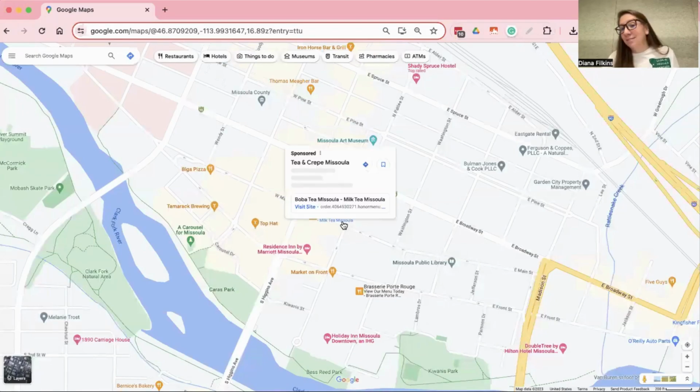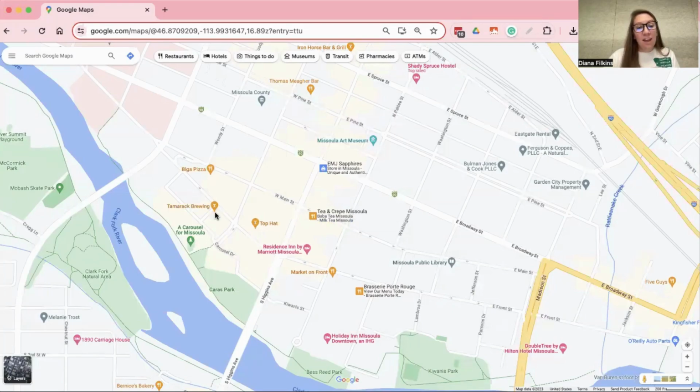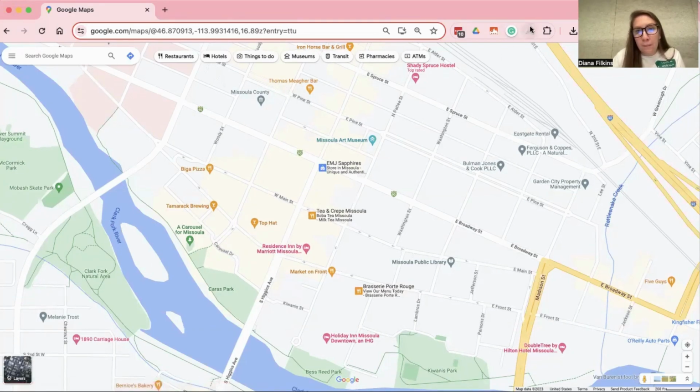All right, so let's move away from just this little section right here. Tamarack Brewing, love that place. Food is amazing, beer is amazing, and the views are amazing as well. Clark Fork River and the mountain right behind it, gorgeous.